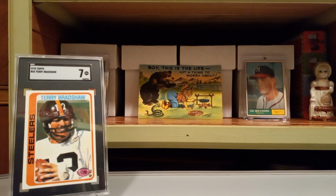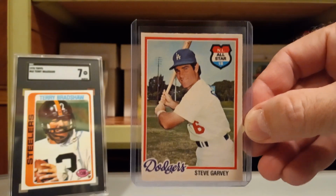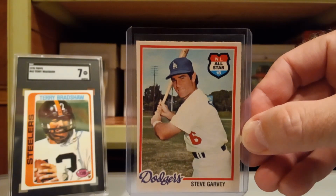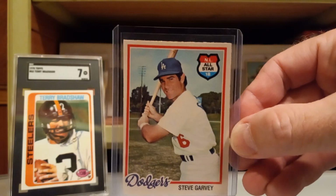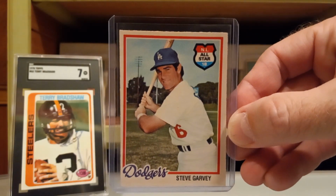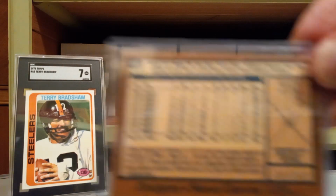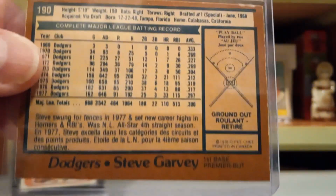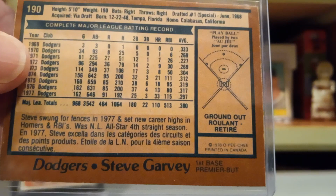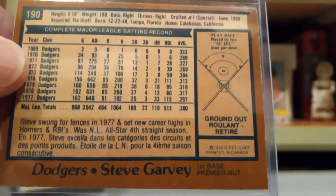Next, I've got a very nice Steve Garvey O-Pee-Chee with a National League All-Star team, the All-Star shield there in the top corner. And just so you believe me that I'm not making this up, that these are O-Pee-Chees, I'll show you the back on this one. There you can see in the bottom corner it says 1978 O-Pee-Chee printed in Canada.